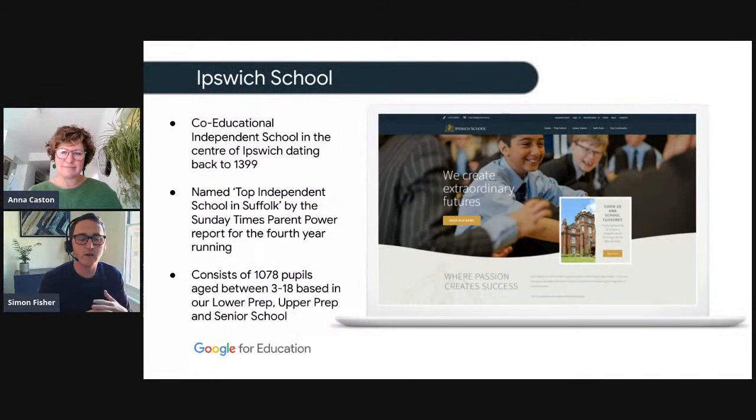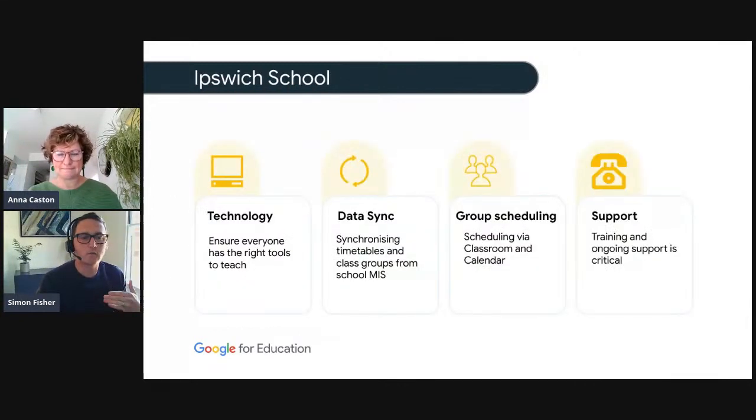I'll be covering 4 main areas. The first area is technology. You have to make sure that everybody has the right tools to deliver remote learning, not just the tools that IT think they need, but the tools that they feel comfortable using. You need to make it as easy as possible. We synchronize a lot of our data from our management information system, which I'll touch on shortly. We're going to go into the ways we use Meet. They've been covered already, but we use the same methods as already mentioned, and then how essential support is.